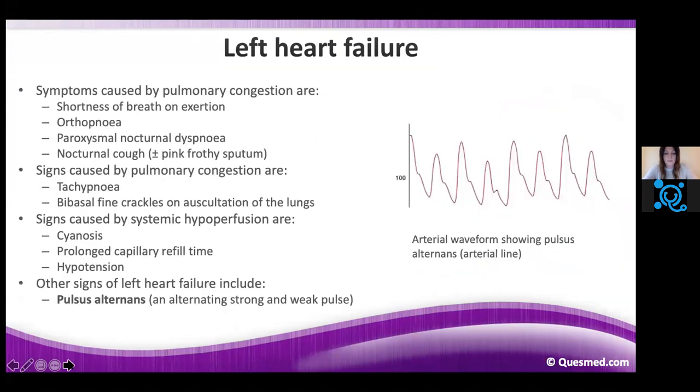Left heart failure causes blood to back up into the lungs, known as pulmonary congestion. Therefore, symptoms are predominantly respiratory. Patients might complain of feeling short of breath, particularly at night and when lying flat. They might also complain of a nocturnal cough and perhaps with pink, frothy sputum. On examination, you might find the patient to be tachypneic with bibasal fine crackles on auscultation.